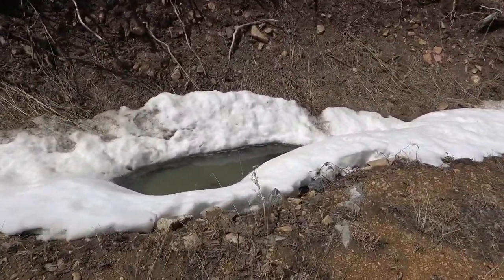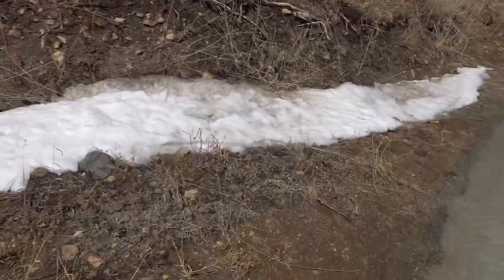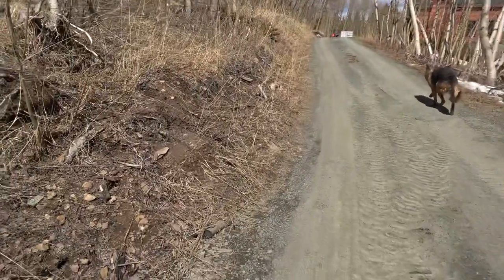Here's Vigo's watering hole, a little spring right there. Got some water in it, but mostly all snow still. And the upper part of the driveway, pretty dry as well.